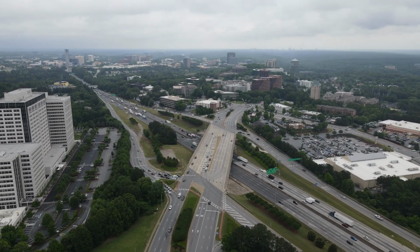You know, it's really crazy when you look at Smyrna and you look at all the growth that's taken place there over the past 5 to 10 years. It wasn't just a few years ago. This was a small little country town. This is a little sleepy town on the outskirts of Atlanta, and now it is just booming.